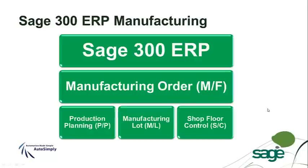Let's start off with the Sage 300 manufacturing. As shown in this slide, our manufacturing suite is deployed on top of the core modules of Sage 300. Clients have the option to add additional modules as needed.